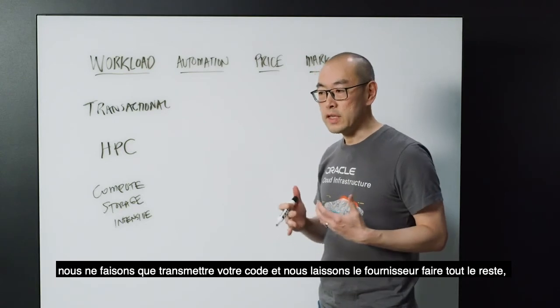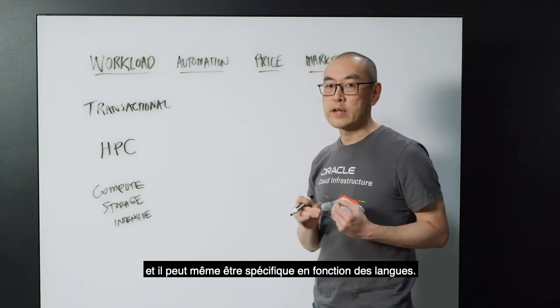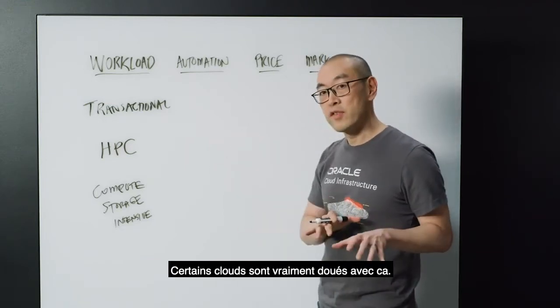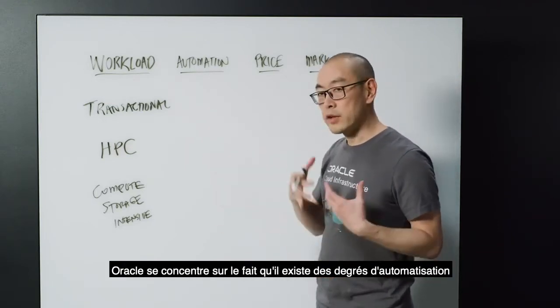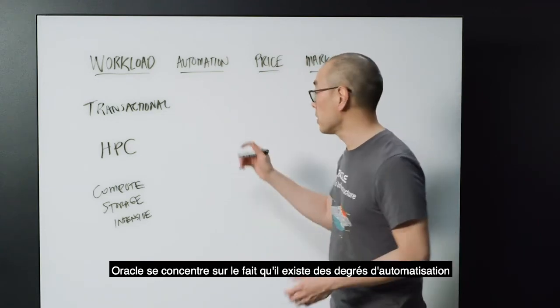Automation, there's definitely certain clouds that focus a lot on automation, where you're basically just handing over your code and you're letting the provider do everything else. And they may even be down to the point where it's language specific. Certain clouds are very, very good at that. Where Oracle Cloud is focused is there is some degree of automation that's possible.